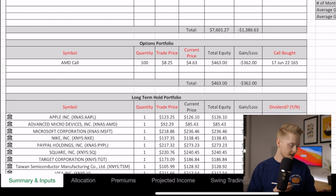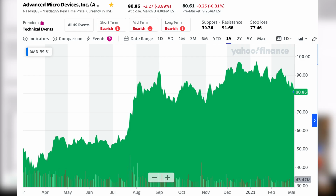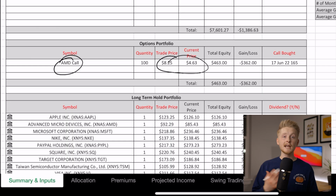Then when it comes to my LEAPS options, I'm still holding my AMD LEAPS, which has fallen in value a decent bit since I bought it. Again, mostly due to market-wide trends, but AMD has fallen a bit more than most. But nothing has changed with the company since the last episode, so I'm still very bullish on it, and I think it's just a matter of time before it shoots back up.